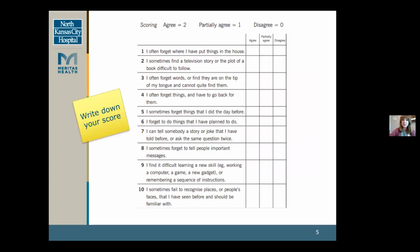So this is where I want you to pull out your piece of paper, and I'm just going to give you a moment to go through these questions. And I want you to give yourself a 2 if you agree with this statement, a 1 if you partially agree with the statement, or a 0 if you disagree. So I often forget where I've put things in the house. I sometimes find a television story or plot of a book difficult to follow. I often forget words or find that they are on the tip of my tongue and can't quite find them. I often forget things and have to go back for them.